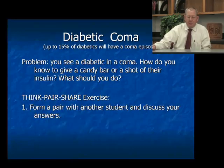So let's think about something. You're at the mall, you see somebody passed out, and their friend says, oh, they're a diabetic, and they're passed out on the ground. Which do you give? Do you grab the candy bar that you have and give them the candy bar? Or if your friend has some insulin, do you give them insulin? Which one would you do? Take a minute and let's talk among yourselves and see what you would do.